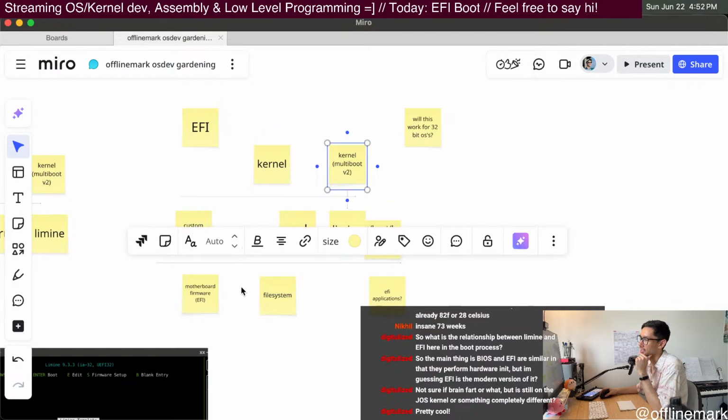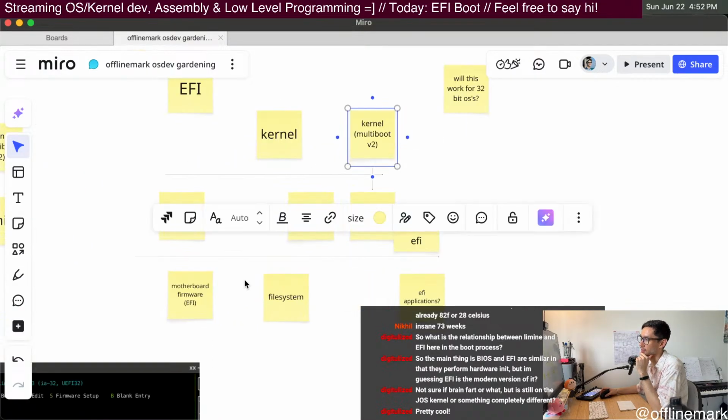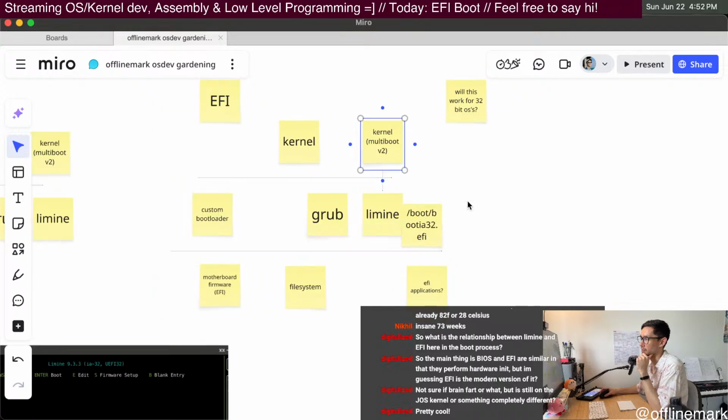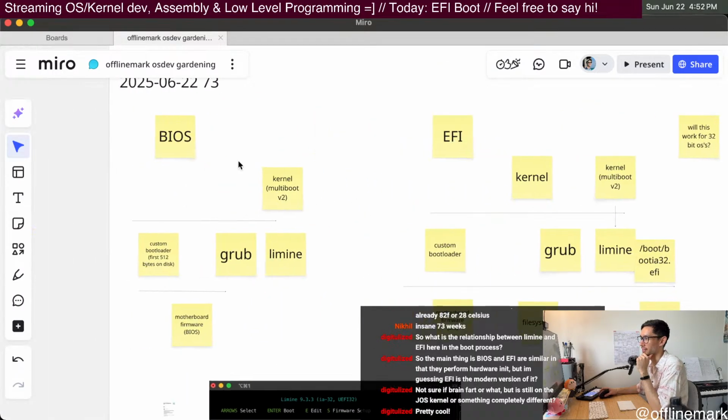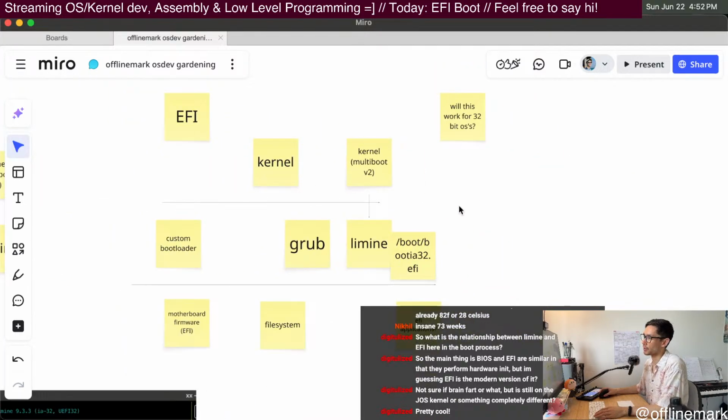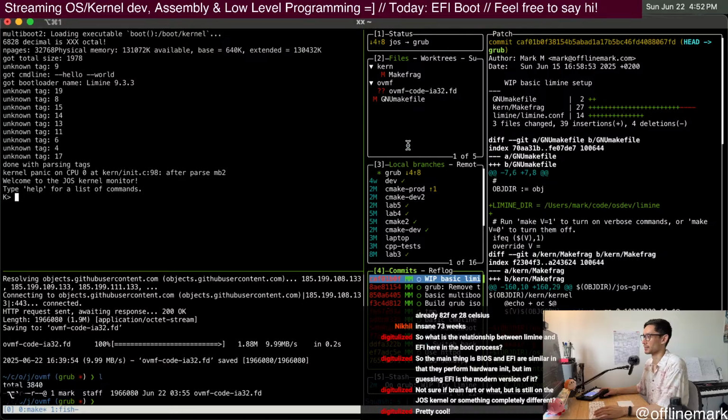But it is just cool to learn a bit more about how actual modern booting works, rather than just staying in this BIOS world, which is decades old. Although it's a little bit annoying that it requires all this setup, like you need to download that weird sketchy .fd file, which I don't understand.